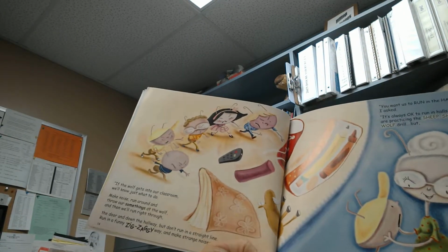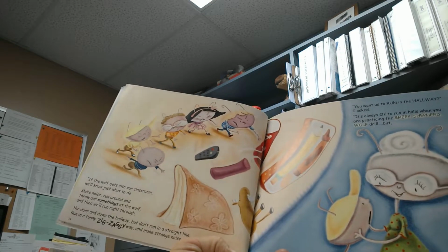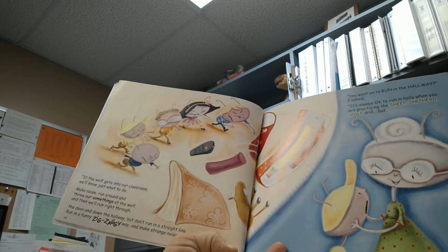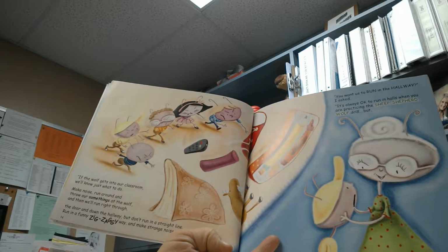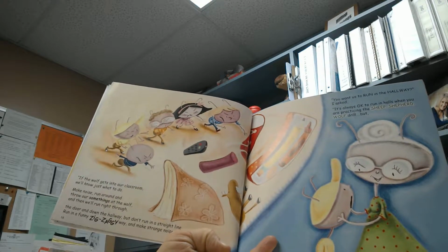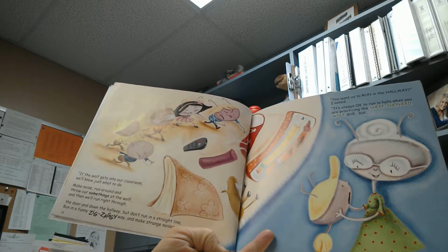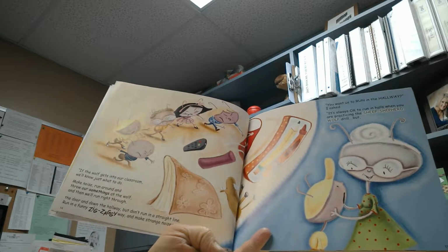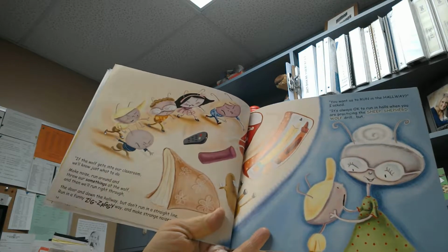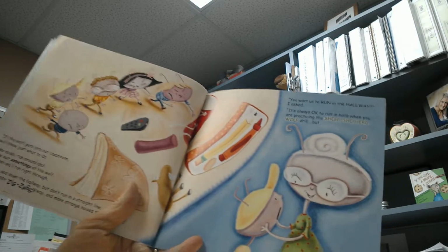If the wolf gets into our classroom, we'll know just what to do. Make noise, run around, and throw our somethings at the wolf. And then we'll run right through the door and down the hallway. But don't run in a straight line. Run in a funny zigzaggy way and make strange noises the whole time.